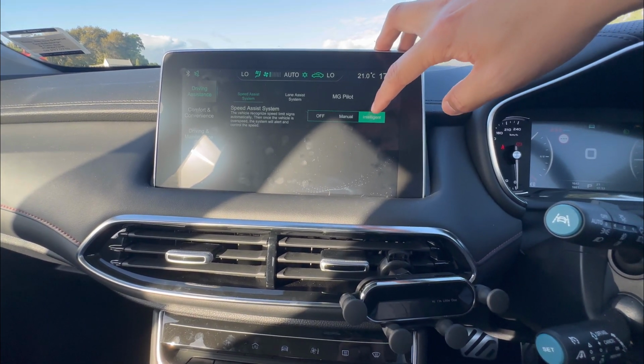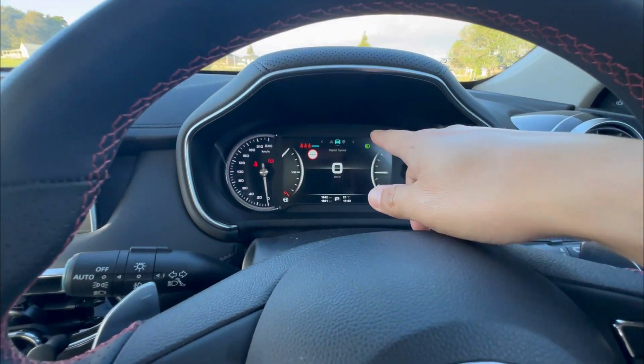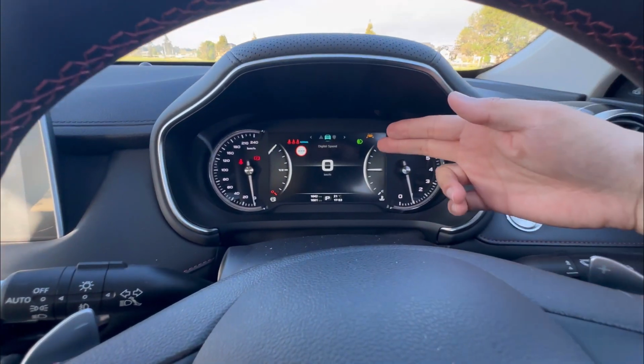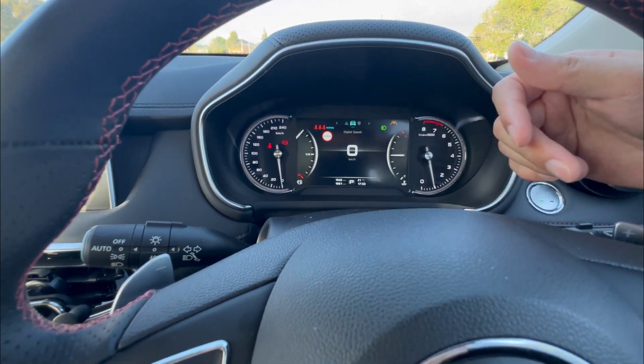Next one, you also have a thing called intelligent. So this is maybe not a function for everyone. What that means is you can use the set or unset, whichever you like, that goes to green or orange. If it's orange, obviously it's not engaged. If it's green, it means it's engaged.